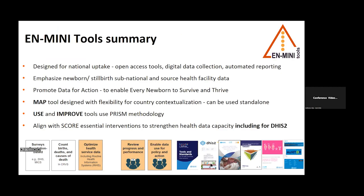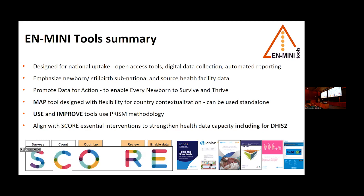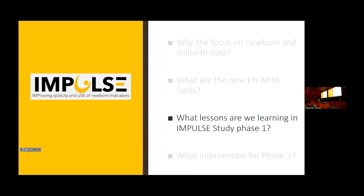So just briefly in summary, the EMINI tools are designed for national uptake, they're open access, with a digital data collection platform and automated reporting. They emphasize newborn and stillbirth data at subnational and source health facility level, the registers for aggregate data and so on. They promote data for action for every newborn to survive and thrive. They're around those three topics: map, use, and improve. And they align with the WHO SCORE principles, but also, of course, with all the DHIS2 work that you're involved in. So what about the Impulse study?